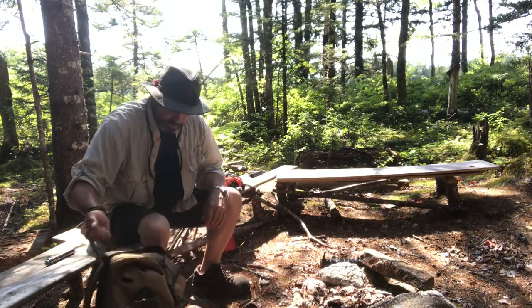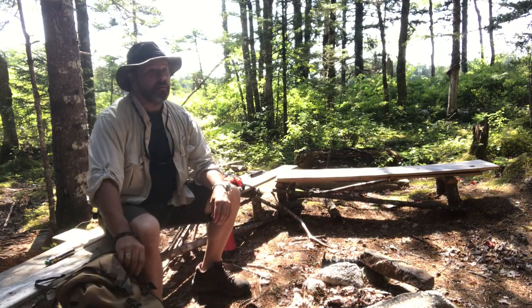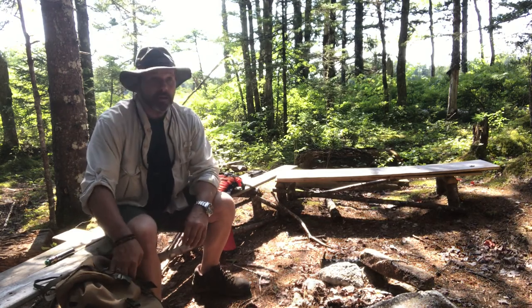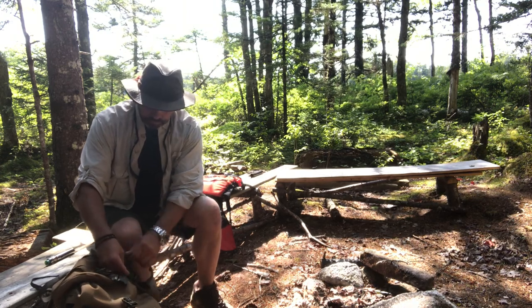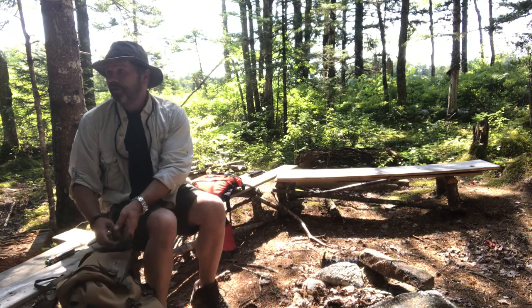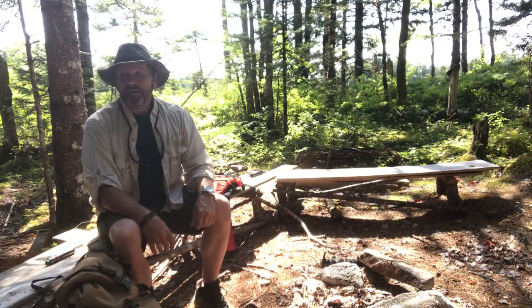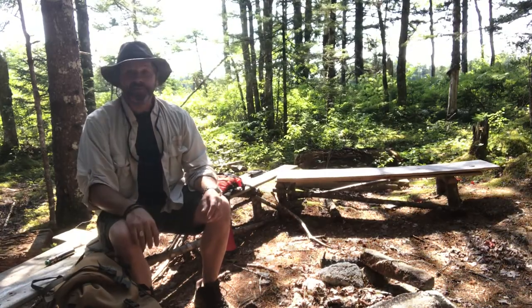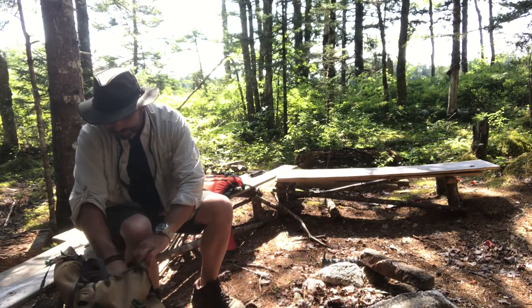So look, this is a great little spot. And I would have no issues with coming back here and camping. None whatsoever. It's private. I haven't heard anything even off in the distance. No airplanes even. No four-wheelers, no anything. Just complete silence. So this is great.